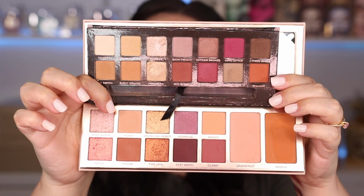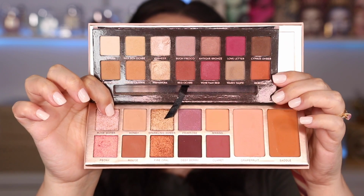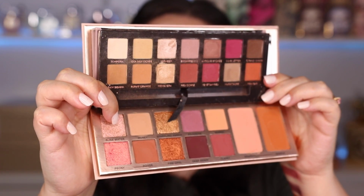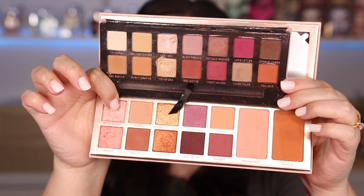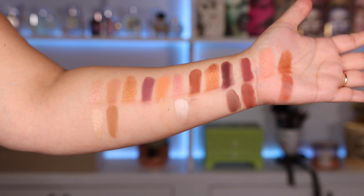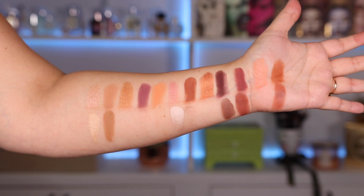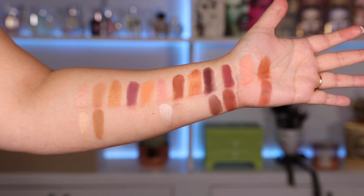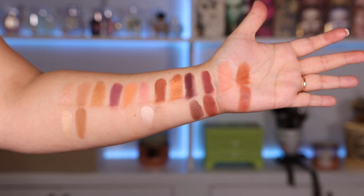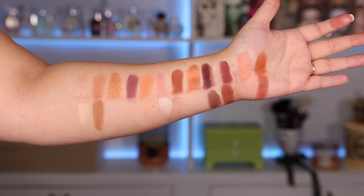Okay, next let me show you the Primrose palette compared to Modern Renaissance. I feel like there might be a few shades, but not a lot of shades that are similar in these two. Not actually a lot of similarities between the two. I compared everything that was remotely alike, but the only two shades that actually look alike are these and those right there. So only two shades out of the whole palette for those.